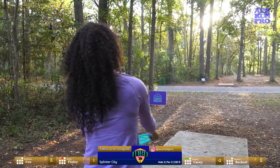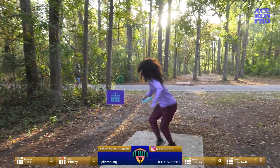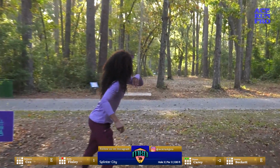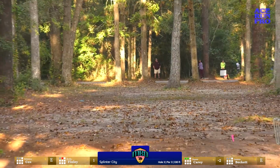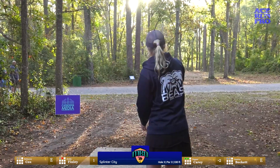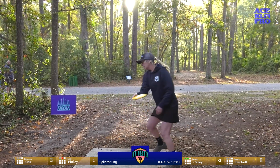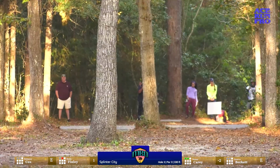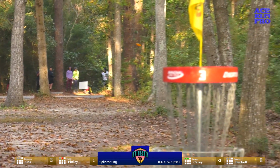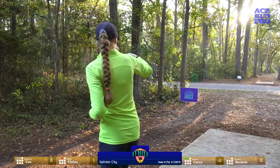Deanne gets caught up on the right side a bit. A little lower, but I like the line there. There is a lot of ground play at these courses, so even a low mistake can still get you 60 to 80 feet. That looks a little sawed off inside. Gets a big flare forward. I agree. I feel like she wasn't trying to choose the left gap.